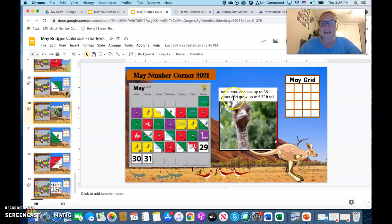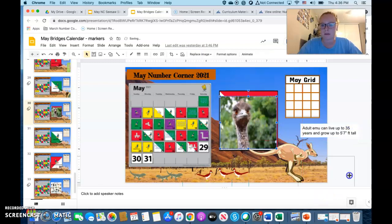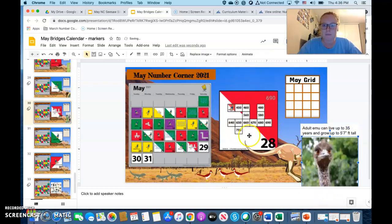Our fun fact is that adult emu can live up to 35 years and grow up to 5 feet 7 inches tall. So about like the average height of maybe an adult there. But they can live to be 35, which is kind of old for an animal, which is kind of cool. So let's take a look at where Joey went.